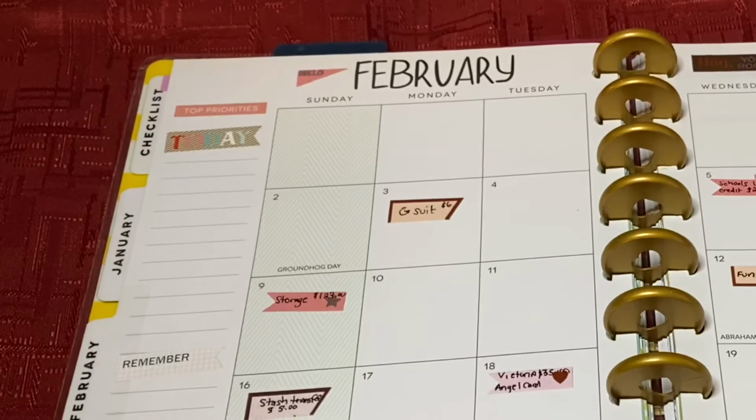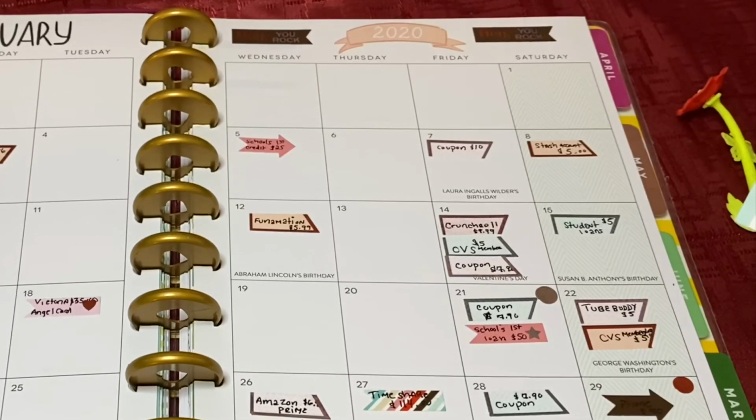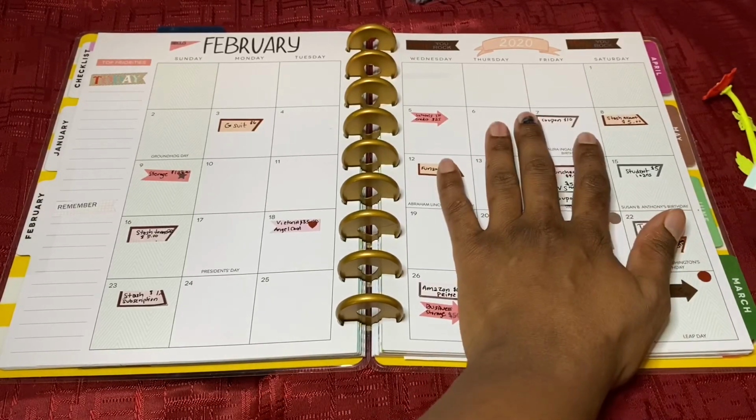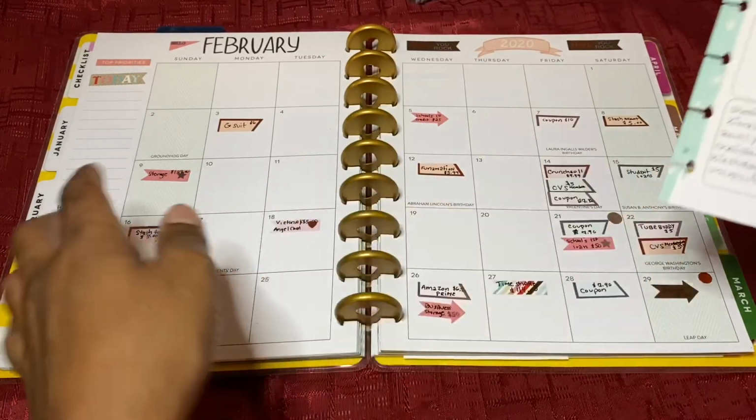Have to, because you carry it around with you, mark it off, and so you won't forget. And that way, when you're doing your cash, if you are on the Dave Ramsey system, this is perfect because it coincides with it to have everything written down, and then the envelopes go accordingly with it.